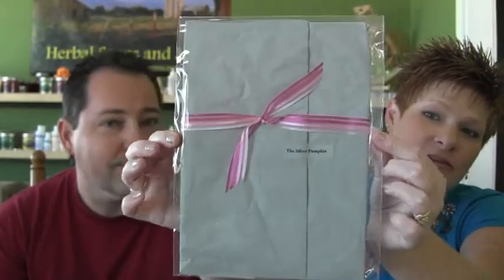Her stuff comes packaged so nice, too. I wanted to show this. She's probably wondering how the heck I got the bag out. I'm a little anal. It has her little Silver Pumpkin sticker, and it's like a present when you get it and open it. This is what it looks like. I thought I'd show you. Got it all folded up. Kept the packaging. She'll get a hoot out of that. Very nice.